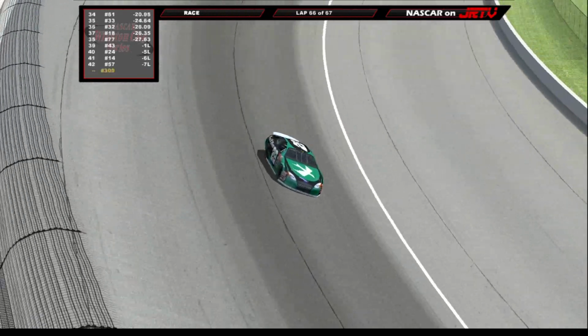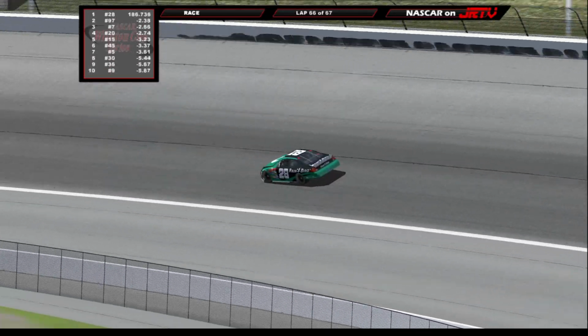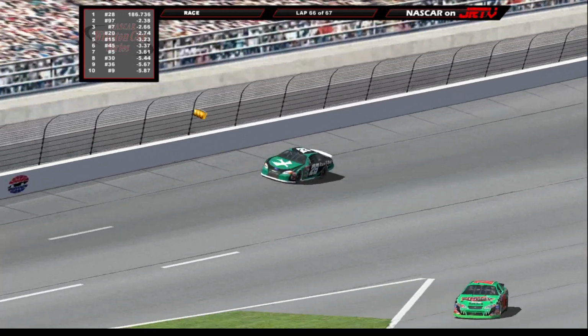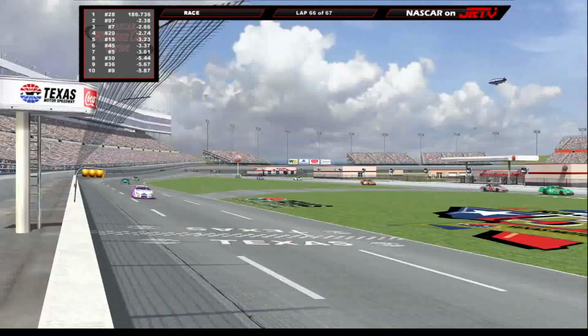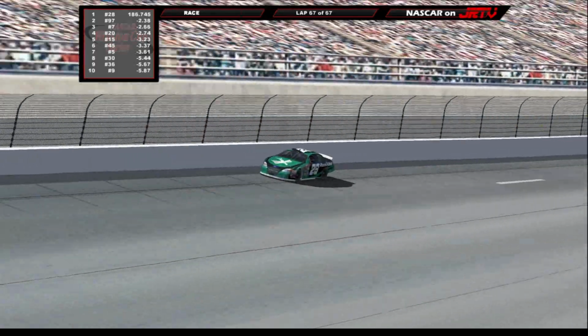And Trey, further back, I think Keyshawn Richardson may have played that same strategy. He's falling back. He might be on pit road out of fuel. That or he's just going slower trying to make it. The 18's on pit road. There's the white flag for Riley Spurley. Cars are littered on pit road. Spurley has 1 lap to go. Does he have the fuel to make it?